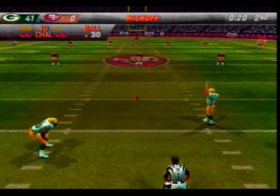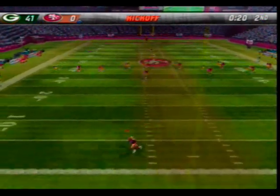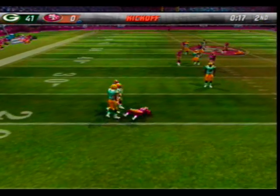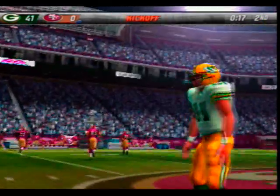Owens in to kick this one off. Going with the squib kick. This one is handled by Cox. The last time the defense was on the field, they scored on an interception return.